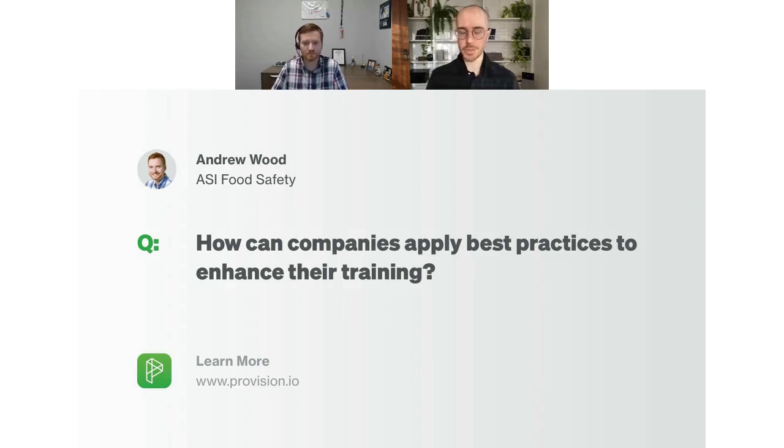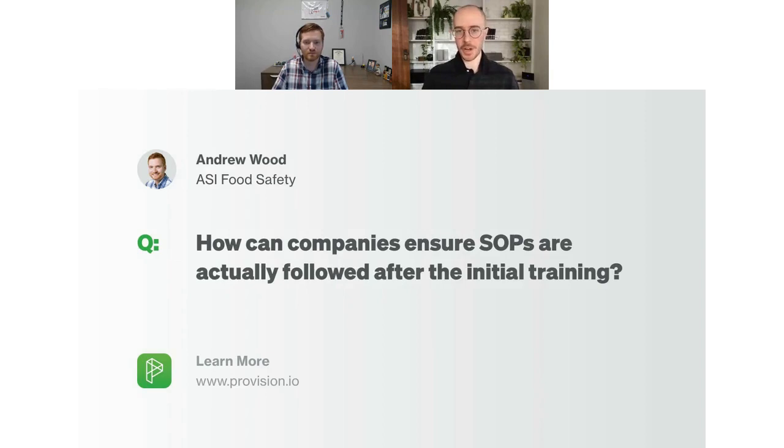Okay, awesome. Yeah, so in a tool like Provision, there can be an automatic report. Maybe it summarizes training scores per section, training scores per employee. Maybe that's trended over time, and maybe that leads to a review of the SOPs that were implemented in the first place or the training around the SOPs. Absolutely. Cool.